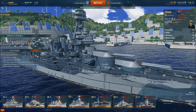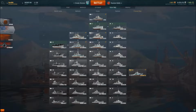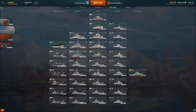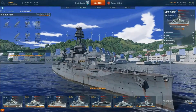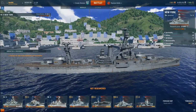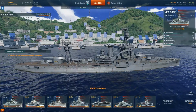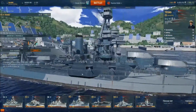So as you can see, it has many more guns. World of Warships is a weird system, but at least it has previews. Yeah, but as you can see, the Texas has a lot more AA guns. There's also a smaller difference that actually matters a little bit more: its rear turrets are in different spots, I think. Yeah, ever so slightly, they're in different spots.